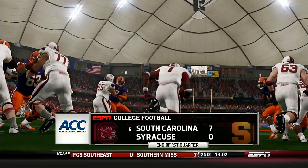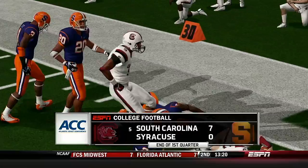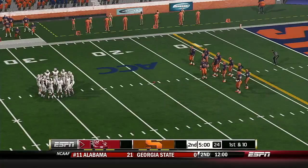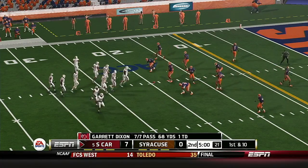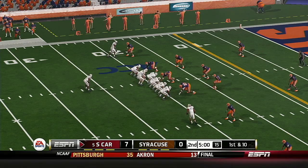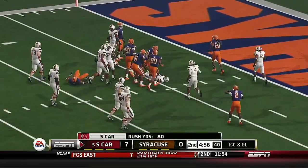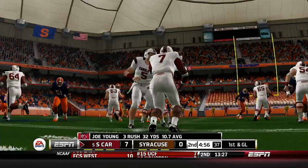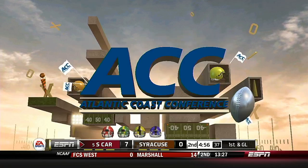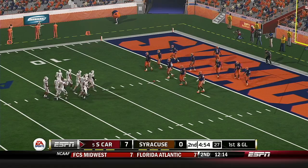After a quarter of play, we've got a low-scoring defensive battle on our hands. The Gamecocks with a touchdown lead. And we're ready for more football here in quarter number two. Inside the 10, and he's level at the 5-yard line. That makes it first and goal. It's first down, and they'll be looking for 6 points here.